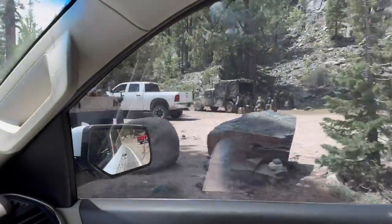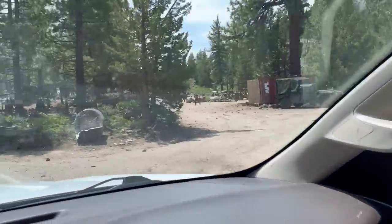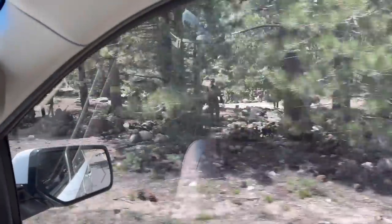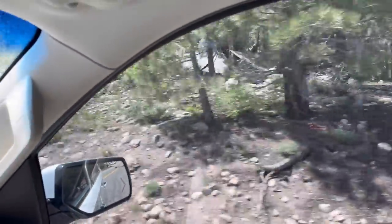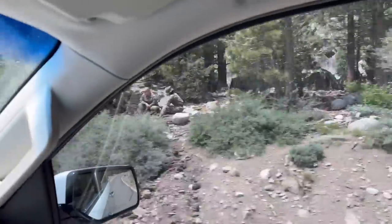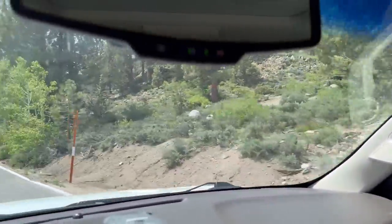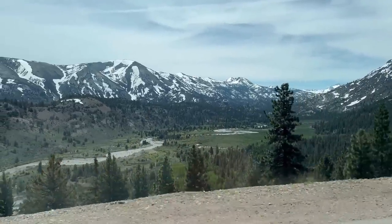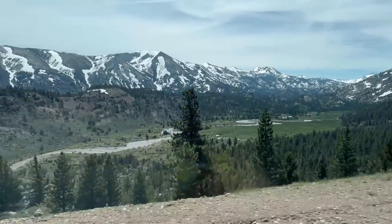That's all the soldiers there. This is like a little training area here. So you could see them out there. I'm not sure what they're doing. I think they camp out here. You can see them everywhere. Wow. A lot of water down there.